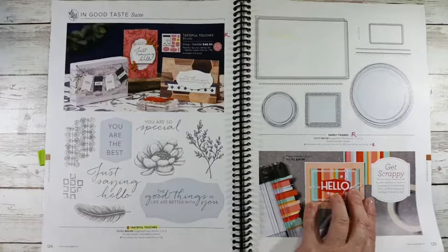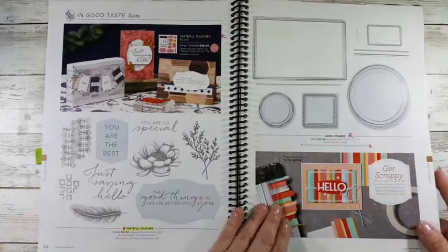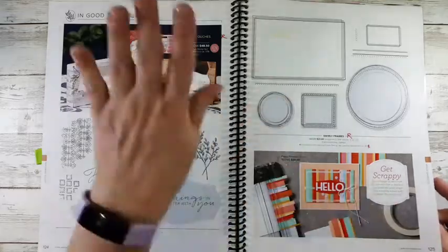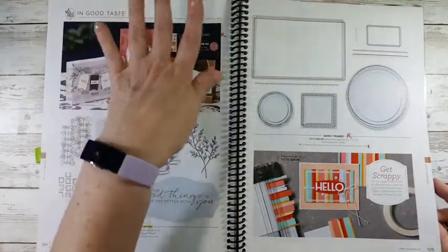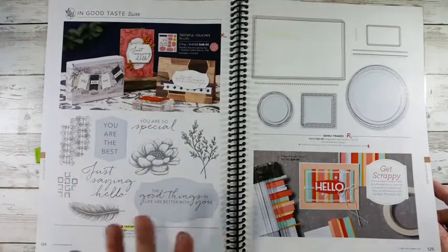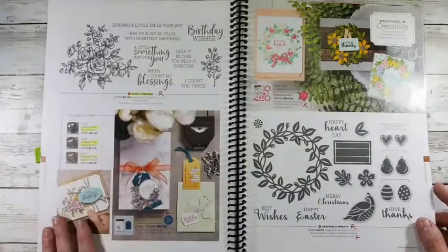So this helps me. This is probably the third time I've gone through this because I wanted to make sure I marked everything correctly as I go through this. All right, so you got it. Bundles. Most of the bundles are retiring, but the stamp and dies may stick around.